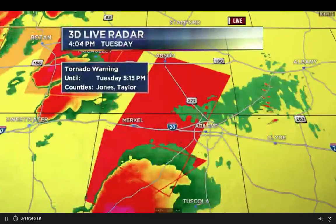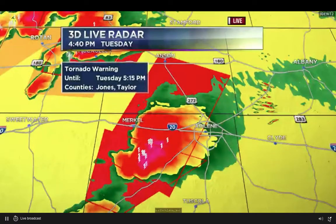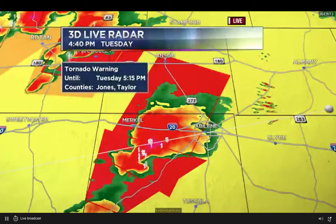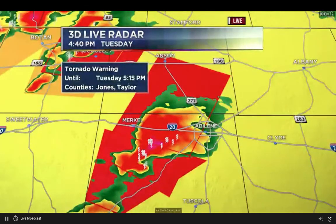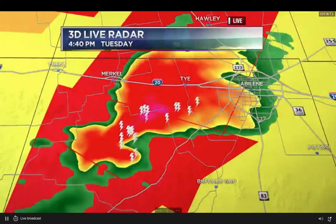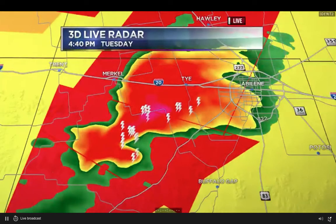Let me pause this real quick, and I'm going to take off some of the other radars that we have on our computer here so that it gives us a really close-up look at what exactly this storm is doing. That gives us a good look at that hook. You see that appendage there? Right just south of Merkel, approaching the I-20 corridor. It's going to probably split Merkel and Ty.